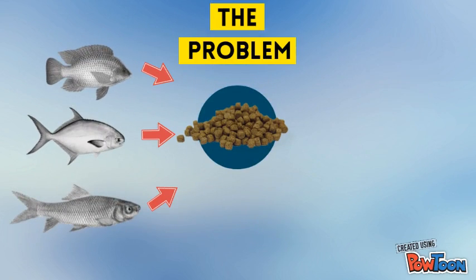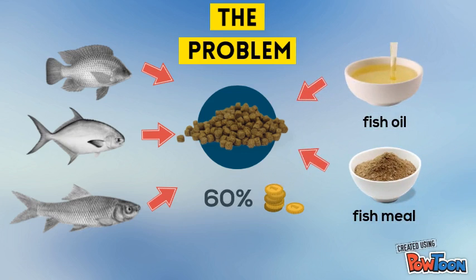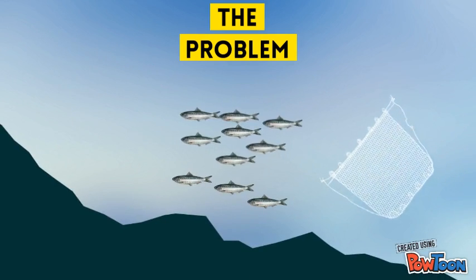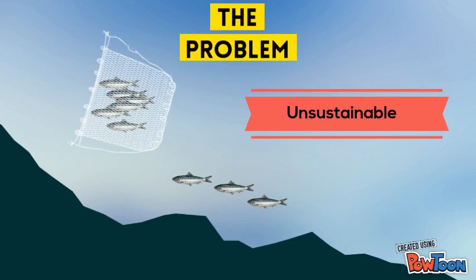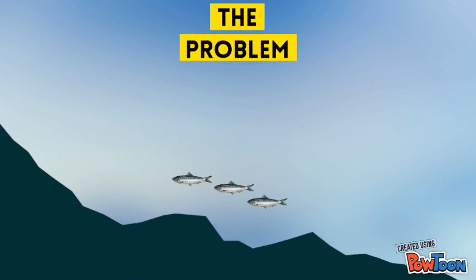However, the sustainability and growth of aquaculture relies upon a steady supply of feed ingredients, and these account for 60% of production costs. Two major feed ingredients are fish meal and fish oil. Reliance on naturally limited wild fish stocks for fish meal and fish oil is not only unsustainable, but presents a bottleneck in growth for the aquaculture industry.